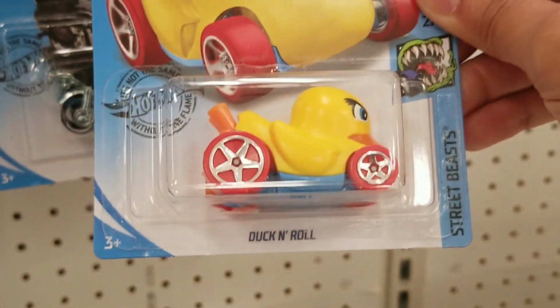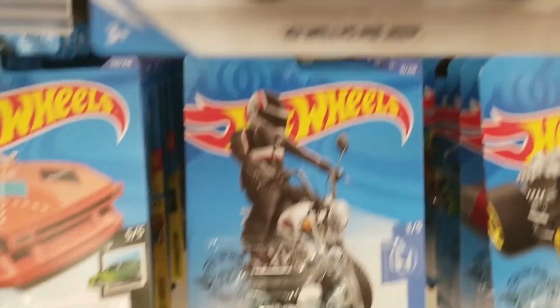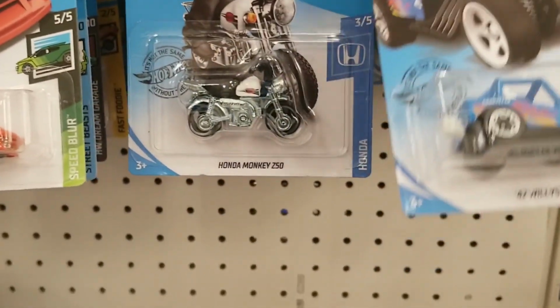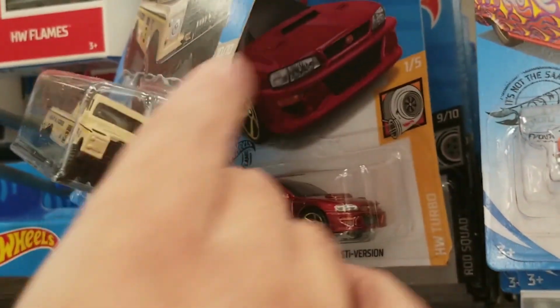I did find the duck and roll. Here's another Mazda RX-7. Another Camaro. And the Willys MB Jeep. Kind of cool. There's more main lines up there. We see the Land Rover series pickup.